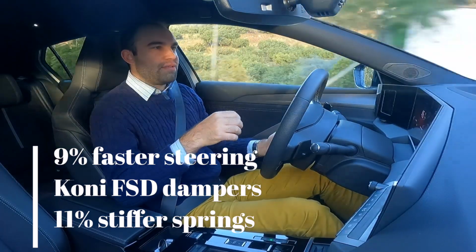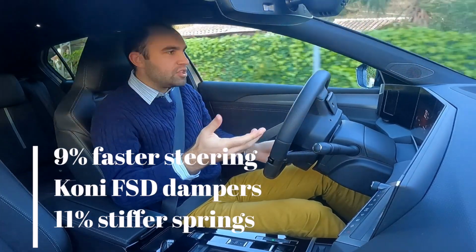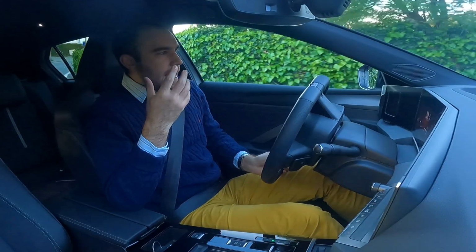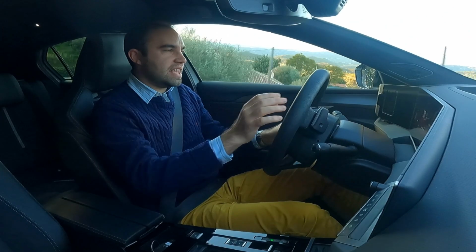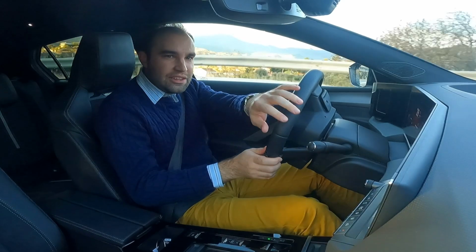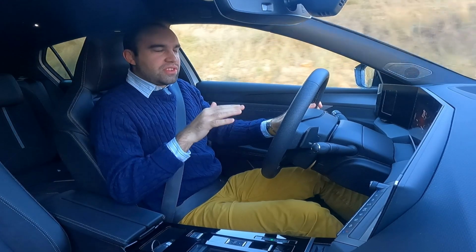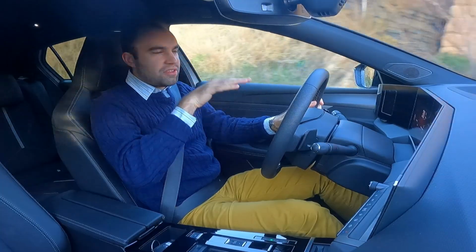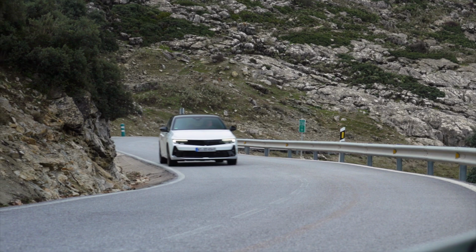Vauxhall say that they've done a lot of tuning to various parts of the car. The steering is quicker, the suspension is stiffer than the normal plug-in hybrid. And I have to say, I can feel the changes to the steering in particular. It does feel there's just a little bit more bite to the way this car turns in. Curiously though, with the suspension, Vauxhall have said that they've improved the comfort but also improved the amount of control on the road. And at low speeds, I can definitely feel it's stiffer.